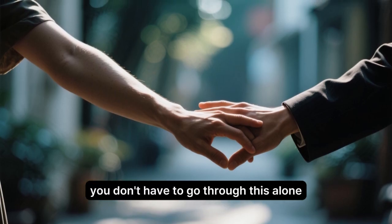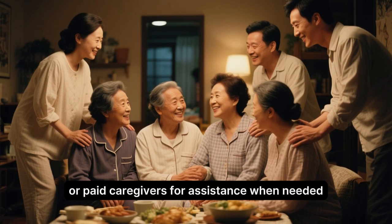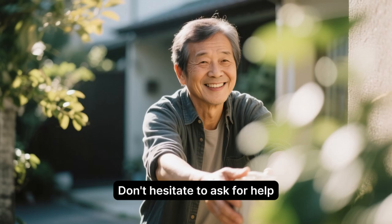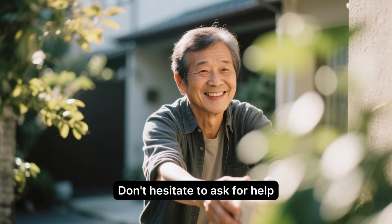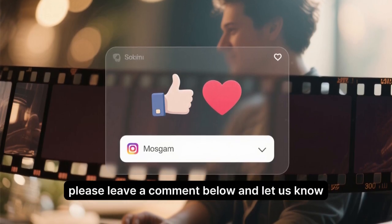Remember, you don't have to go through this alone. Reach out to friends, family, neighbors, or paid caregivers for assistance when needed. Don't hesitate to ask for help. It's always available.